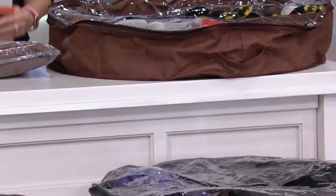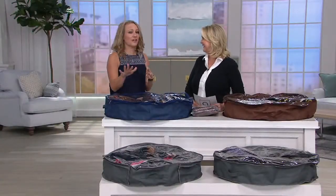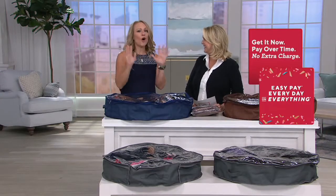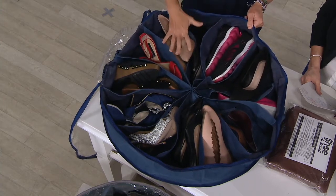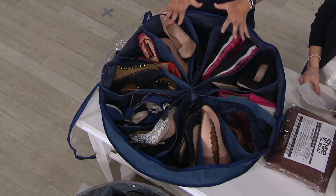But let's talk about what this is all about. Yes, I love these because what these are made for is really to slide right underneath your bed, which for a lot of us is space that we're not really using. And you know, we've all heard the adage, no matter how big your home is, there's never enough space. And that's true, especially for things like shoes. So this is your 12 pair of shoes organizer, and you're getting 2. So 24 pairs of shoes you can now store and make use under the bed.